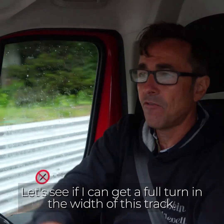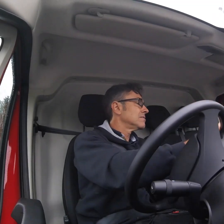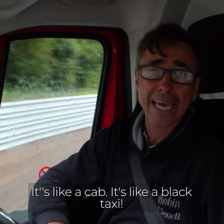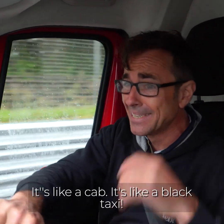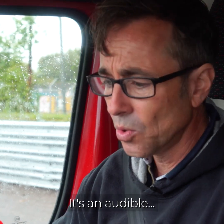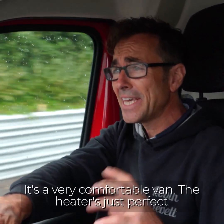Let's see if I can get a full turn in the width of this track. It's tight. It's really tight. It's like a cab, like a black taxi. Okay, so I'm reversing up against something now. It's an audible alert. Yeah, that's quite nice. It's a very comfortable van, the heater is perfect.